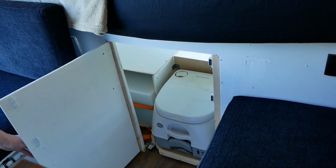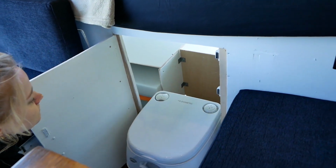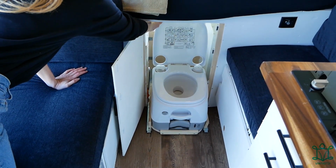In our last van we didn't have any toilet, and we found it pretty hard to find a toilet in the city or even outside of the city. Here we decided to put in this little Dometic cassette toilet.